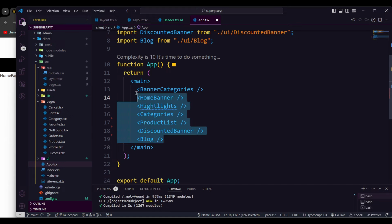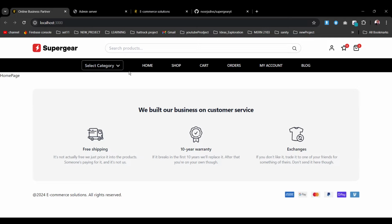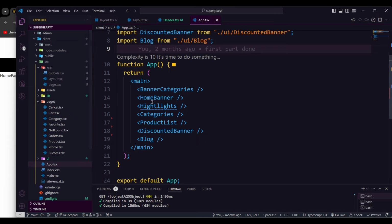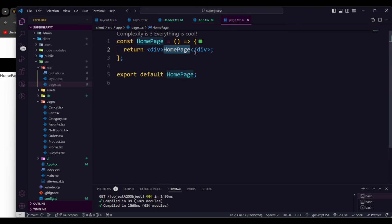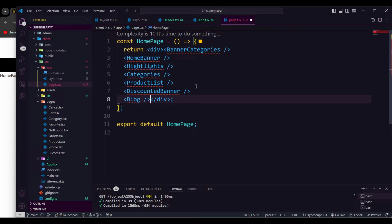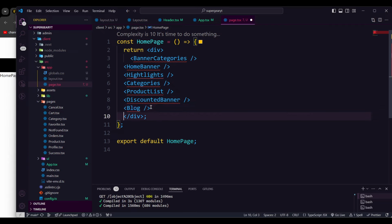So we need to grab this entire thing, and where are we gonna inject it? Because as you see, I already injected this in my layout, so this will be applicable for all my pages. So these other components I need to bring within my page here. So I'm gonna keep those things, and also comment it. So I'm gonna reveal one by one.